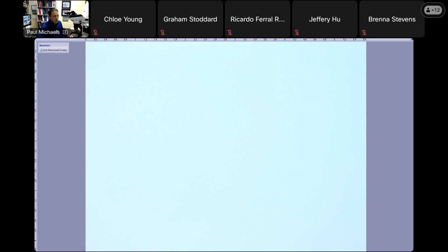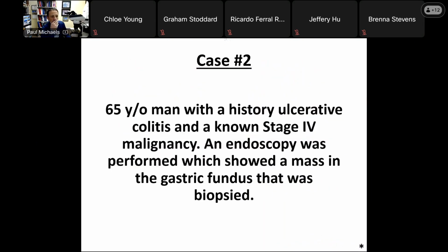So let's move on to case 2. Oh, the other thing I didn't mention, adrenocortical carcinomas are often associated, especially in kids, with germline mutations. There's a lot of germline mutations, but one of the more common ones is Li-Fraumeni. So if you have a kid with adrenocortical carcinoma, it's not infrequently Li-Fraumeni, but you can get it with NF1, Lynch, FAP, Beckwith-Wiedemann. So anyway, the second case, 65-year-old man, UC, known stage 4 malignancy. Endoscopy showed a mass in the gastric fundus that was biopsied.